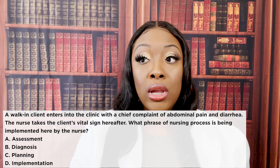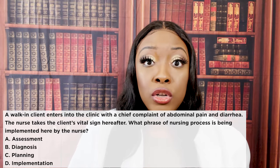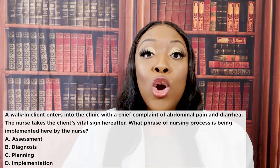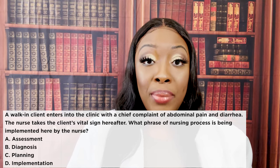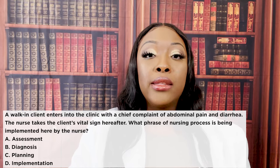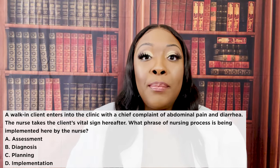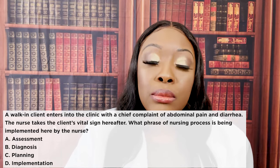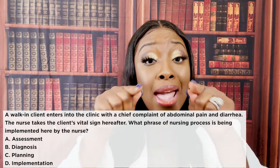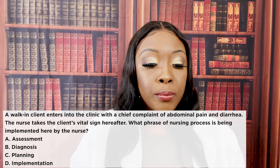Now, let's look at our other choices. After you've done your assessment, after you've done the vital signs, you have a clinical picture. That's when you can come up with B, your nursing diagnosis. What are you going to do to help your patient? Let me tell you what the nursing diagnosis is, by the way, guys. Nursing diagnosis is the patient's reaction towards the medical diagnosis. It's the patient's reaction towards the disease process. So the nursing diagnosis is always going to be something that you as a nurse can help the patient with independently without a doctor's order, all right?